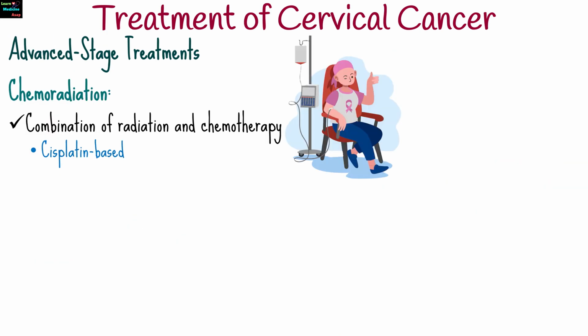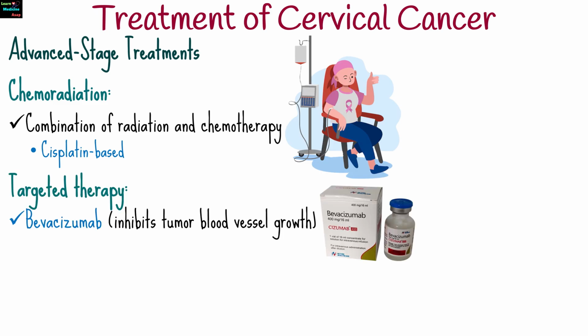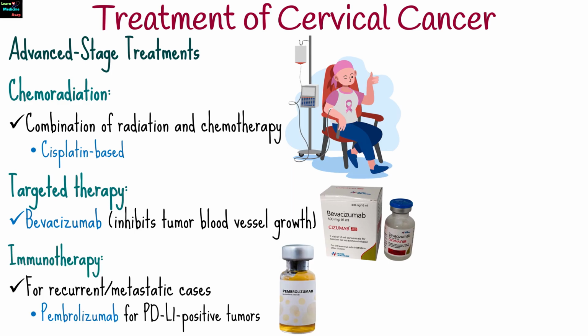Advanced stage treatments involve chemoradiation, a combination of radiation and chemotherapy. Targeted therapy such as bevacizumab that inhibits tumor blood vessel growth. Immunotherapy for recurrent or metastatic cases.